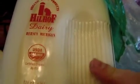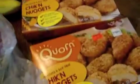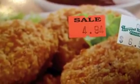Some milk for the boys, grass-fed, organic milk. So if they're going to drink milk, this is a good thing. A red pepper, I find I'm absolutely in love with red peppers. And then these, I got 4 boxes, regular price $6.59, on sale $4.94. You guys know me, I like to stock up when things are on sale.